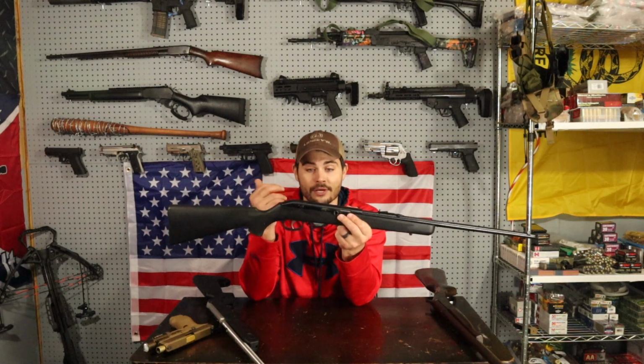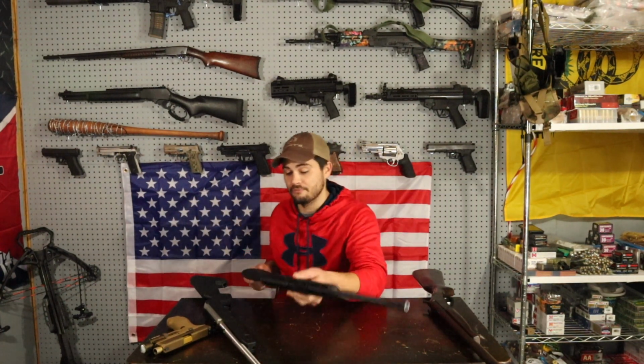It has minimal features, but I'll tell you what, I probably put just as many rounds through this gun as I did this Ruger. Of course, a 22 is going to fail you every now and then. You're going to have maybe a malfunction or so every 100 rounds. I highly recommend you getting yourself one of these. This gun hardly ever failed me.